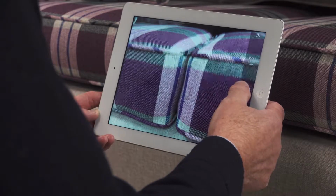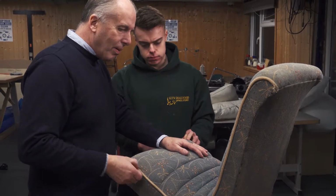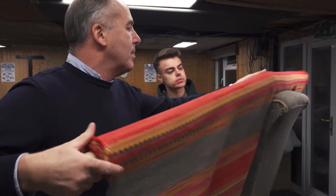To create high quality furniture, we have to have apprenticeship trained upholsterers. They're all traditionally trained and they've all spent a long time in the trade, so they've all been in it sort of 20 years plus.